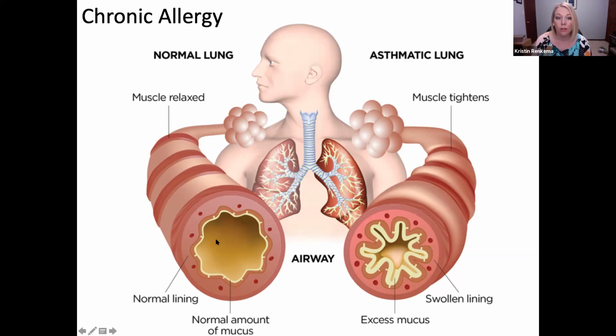And what happens, if you look here in this picture, on the left we've got the normal looking lung, and on the right, we have an asthmatic lung. And what happens in asthma is that you get chronic inflammation. So you get mast cells and basophils and eosinophils just continuing to respond, continuing to cause inflammation. And then what you get is muscle tightening due to what those cells release out of their granules. You get swelling, and you get excess mucus.